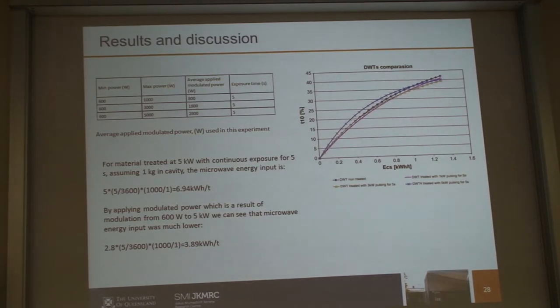So for material treated with the 5 kilowatts, as I said, when we take simple calculations for 5 seconds, assuming 1 kilogram in the cavity, we can see that there was an input of 6.94 kilowatt hours per ton. For the modulated, we can see that the power has reduced to 3.89 kilowatt hours per ton.